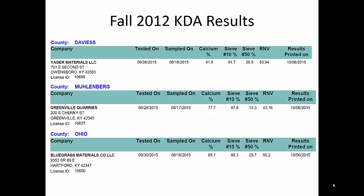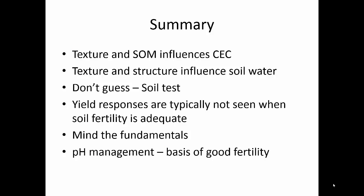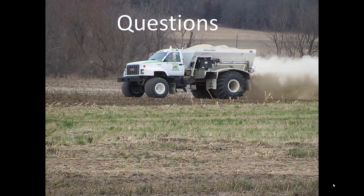So Muhlenberg, and this was October of 2015, the R&V was 43%, Davis County was 54%, and Ohio County was 50%. So if you have access to that, look at it before you have options on your lime. So just to wrap it up, well, I told y'all this before. So that's my talk. Questions, comments?